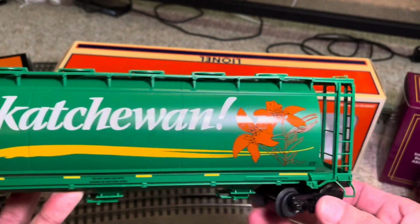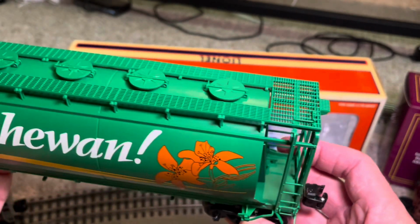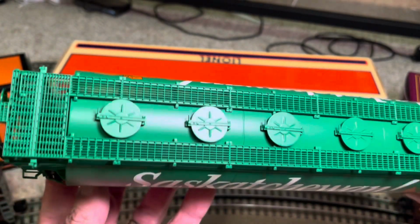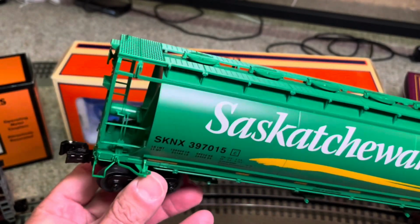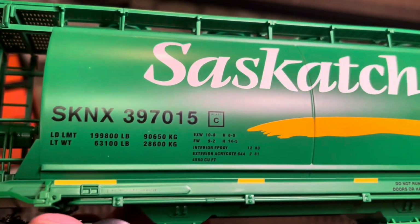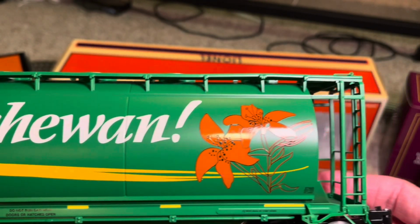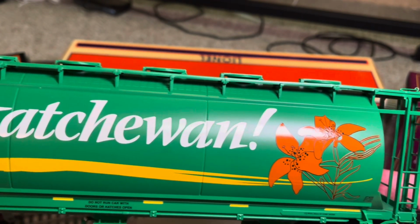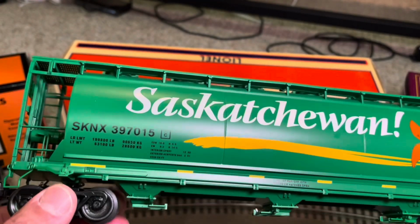But it's beautiful. I think there is a Rail King version of this car. But this one's from Lionel. Look at the beautiful see-through catwalks right there. That's just gorgeous. Love them see-through catwalks. Beautiful print detail on there. And again, this is the colors of the state flag of the province of Saskatchewan. That is the Western Red Lily that we talked about earlier, green and yellow. They did a really beautiful job capturing that in the car.